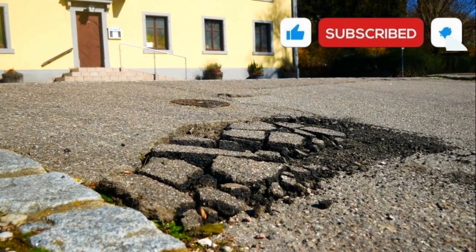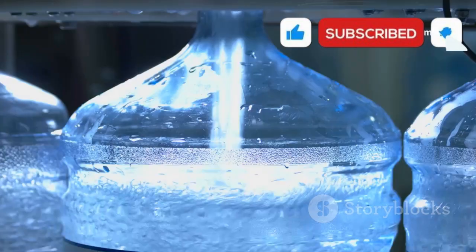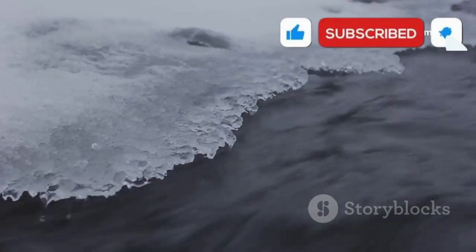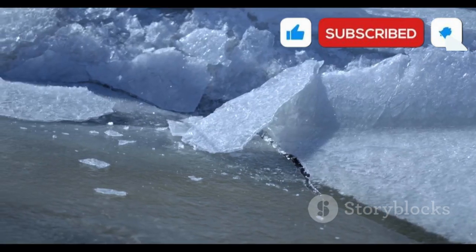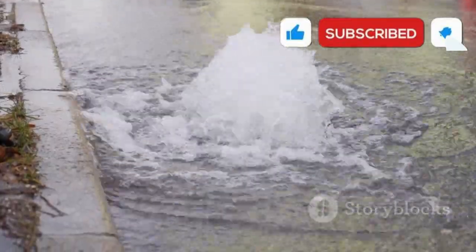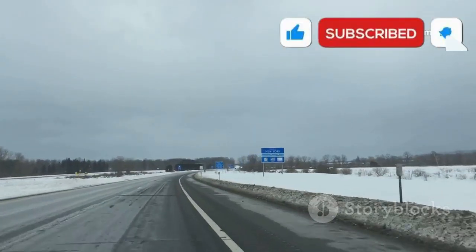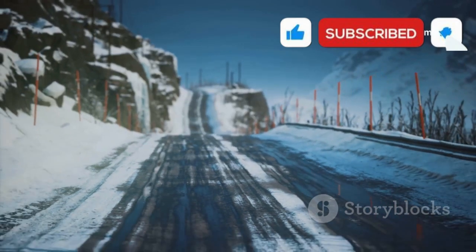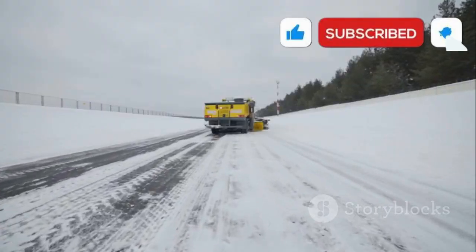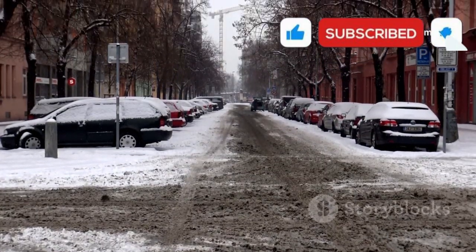Why is this cycle so destructive? Because water is special. Most substances shrink when they get colder, but water expands when it freezes. It takes up more space as ice than as liquid. This expansion is the secret to its destructive power. Tiny cracks become big problems, all thanks to this property of water. The freeze-thaw cycle is relentless, especially in places like the northern US, Canada, or northern Europe. Every time the temperature crosses the freezing point, the road gets weaker. It's a battle that plays out all winter long. And it's the reason why spring reveals so many new potholes.